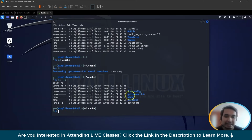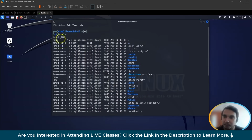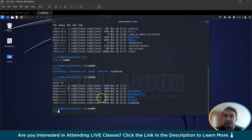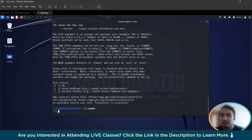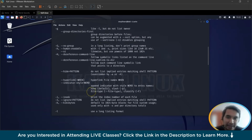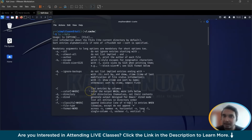Now this folder currently doesn't have as many hidden files and folders as the home folder had, so right now it's not very indicative, but you get the full idea of it. Another thing that you can use apart from the man command is the help command, --help. This is not as detailed as man, and it doesn't work for all commands, but you can use it with a lot of commands.